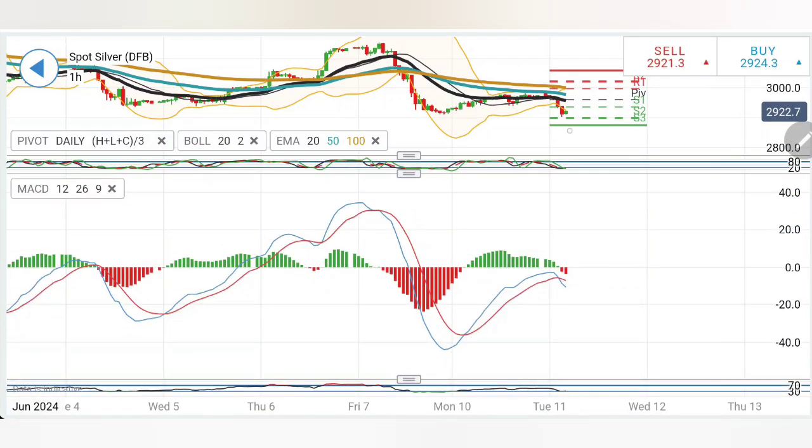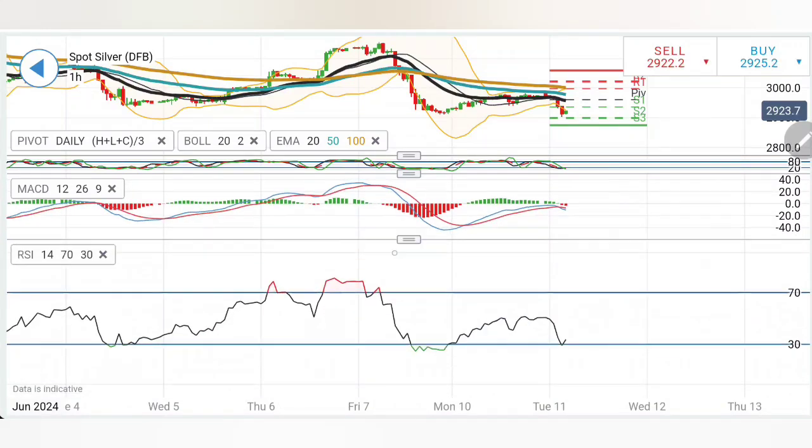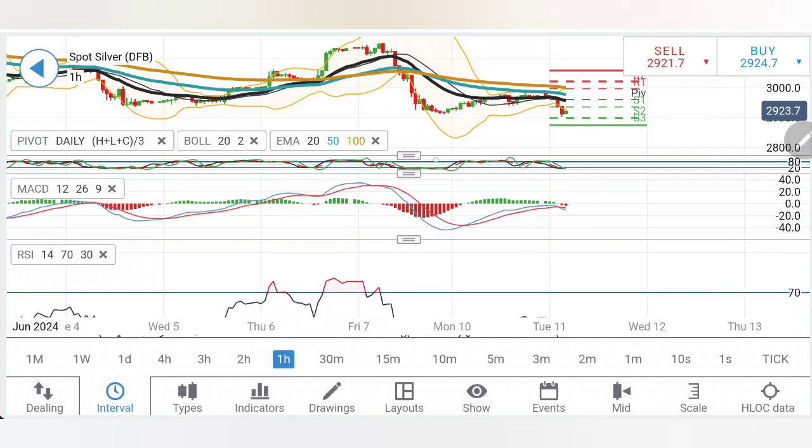Stochastic is oversold. MACD on the hourly charts has crossed over. It is trading with divergence. It is suggestive of bearishness as it is looking downwards. Hitting the lows again, it can try to bounce back. RSI has hit the bottom already, trying to bounce back from there.